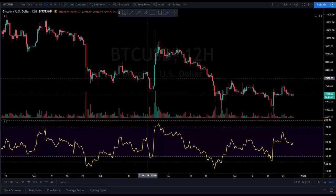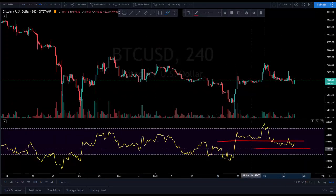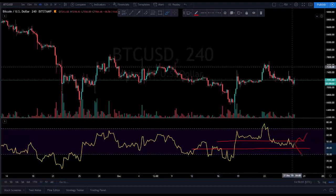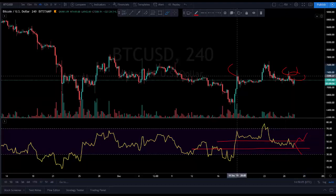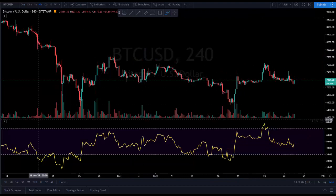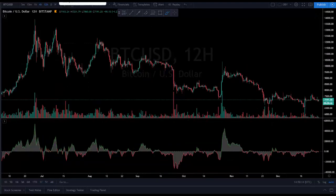Let's zoom in one more time on the relative strength index into the 4-hour time frame. So again, we're watching for this to hold itself from these levels. If it can get up above these levels, it looks good, but if it breaks down below these levels, I don't like these exhaustion wicks, these reversal hammers, whatever you call them. This is all looking bearish to me, even on the 4-hour time frame for the RSI.